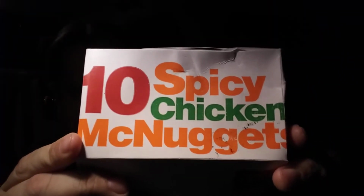I am trying the new limited edition chicken nuggets. Spicy chicken McNuggets from McDonald's. Yes, sir. And they came out with a special sauce for it, I think, called Mighty Hot Sauce. I'm going to try one of these. Oh, they're kind of red. I'm going to try one of these plain just to see the spice level we're dealing with.